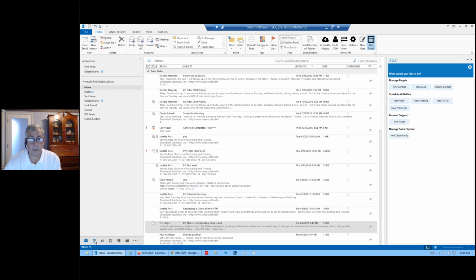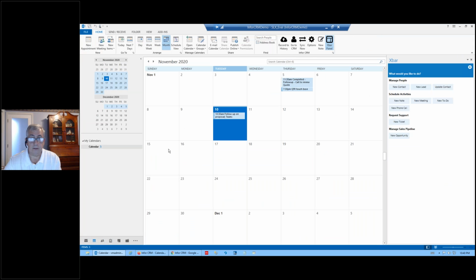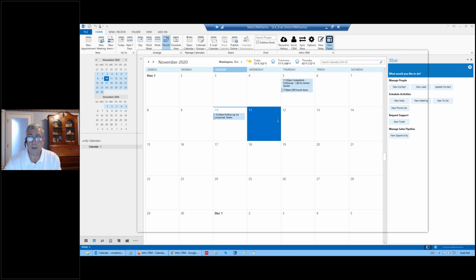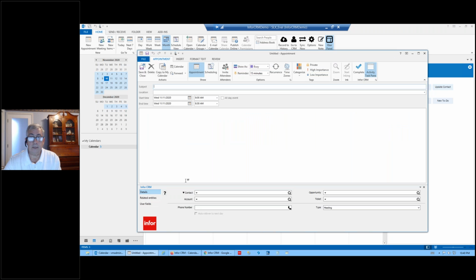So you're saying if I'm on Outlook calendar, and you're making a new meeting. Okay. And I'm making a new meeting. Okay. So let's say I'm scheduling a new appointment for tomorrow. And when this comes up, at the bottom of the screen is the link to the Infor CRM. And so this is where I would identify the account that it's associated with.